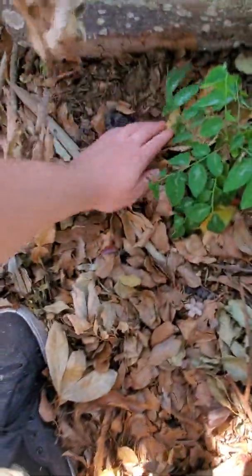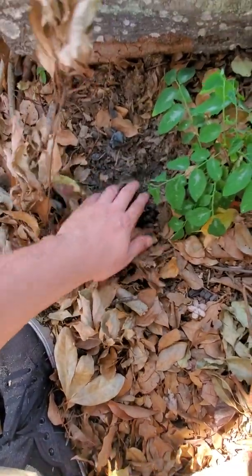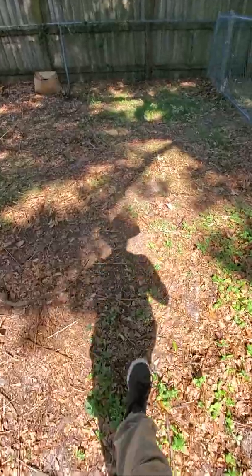Check the moisture really quick. I actually didn't water this yesterday when I watered the rest of them. Oh no, see, that's so moist because of all that biochar and stuff. Might not have a lot of compost, but I made a mess of biochar.